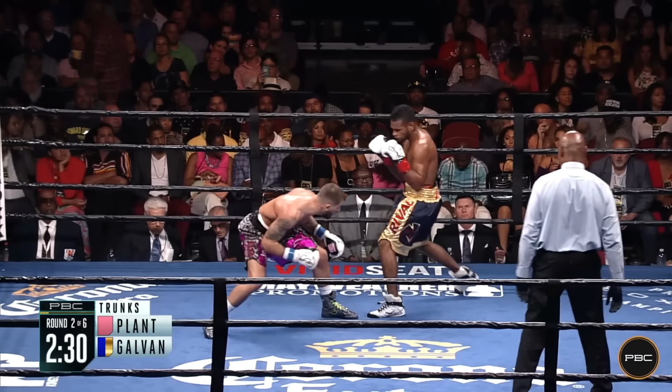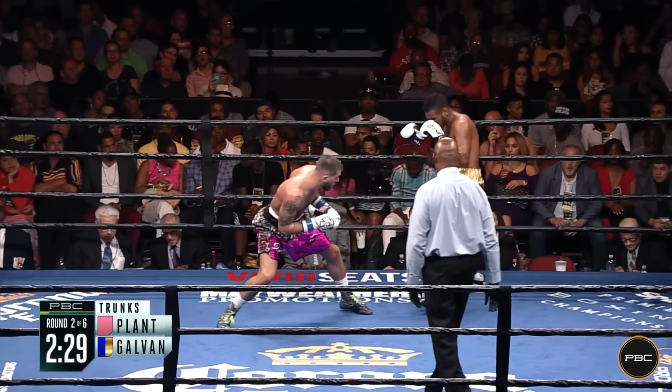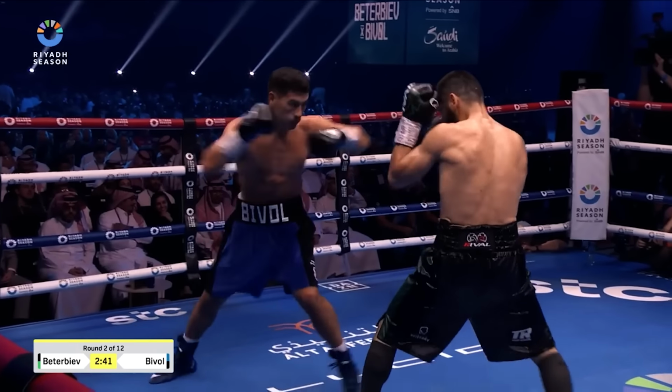As we've seen, there are many ways to throw this essential punch, each serving a unique purpose.